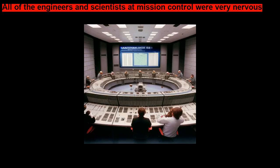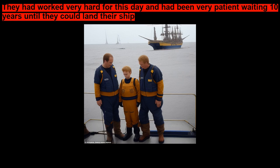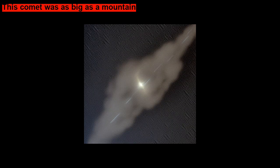All of the engineers and scientists at Mission Control were very nervous. They had worked very hard for this day and had been very patient, waiting 10 years until they could land their ship. When the day finally came, they watched in anticipation as Rosetta came into the orbit of the gigantic comet. This comet was as big as a mountain.